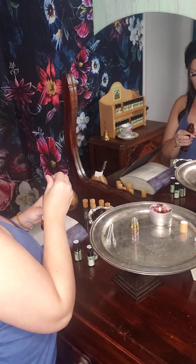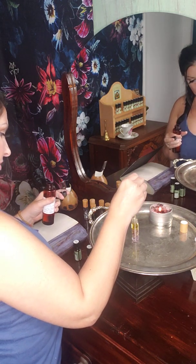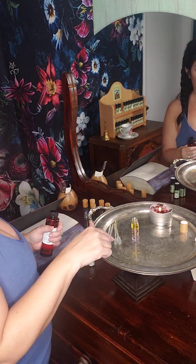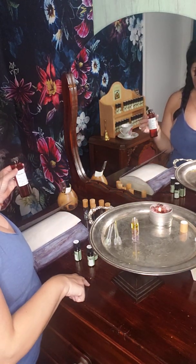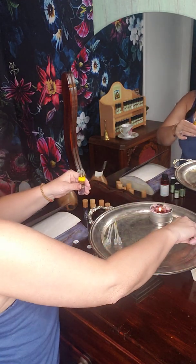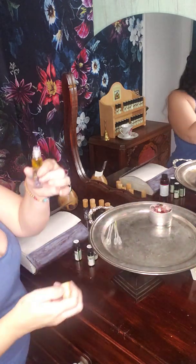But for this particular reason, I just went with the amethyst and let it just kind of shine on its own. Also, I did this on a silver tray because the oils, if they get on a finish or something, they could possibly mess up your finish on your furniture, and we don't want that. Okay, so I just popped it back in, super easy.